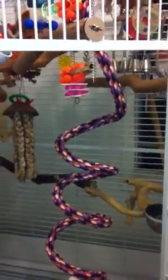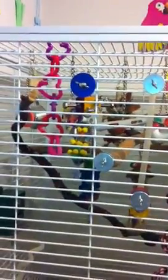All right, so this is her castle. As you can see, she's got toys everywhere, one of her brainy puzzles. This is a new thing right here that she broke, and I had to get her a new one and put up there. This was what I did to her. I call it the quick trap, whatever.